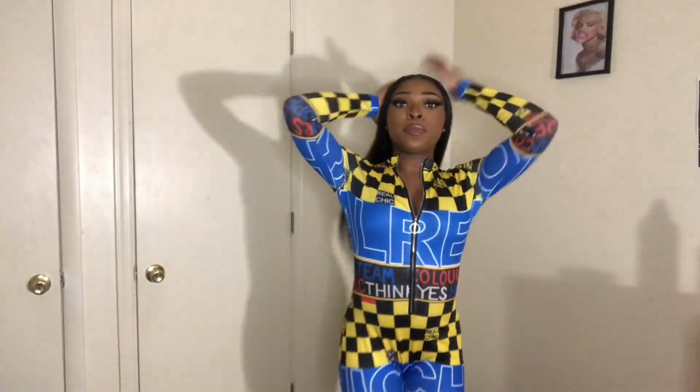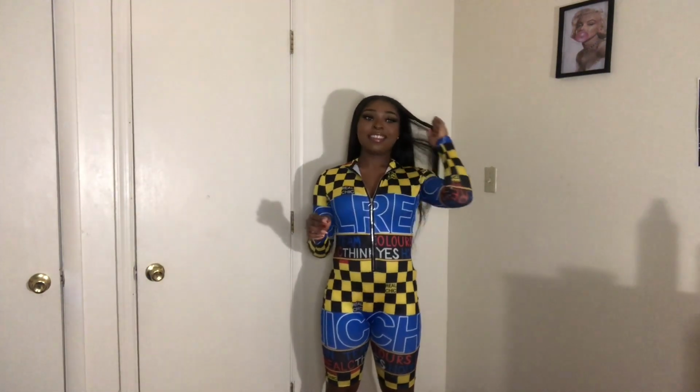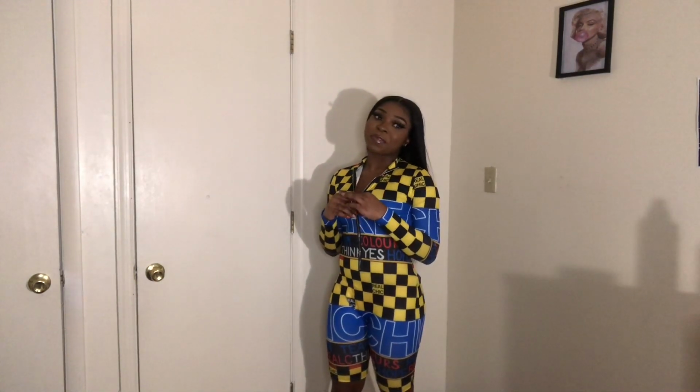Okay, turn around. Rate the outfit from 1 to 10. A 7. Why is it a 7? It's just too much going on for me. But I like the way it fits the body, so that's what gives it up to the 7. But other than that, you know what I'm saying?